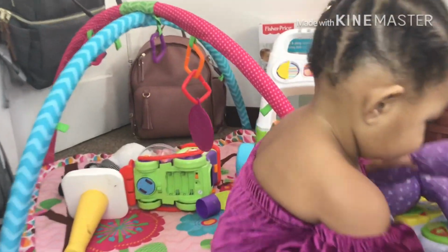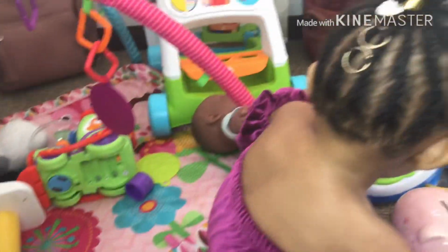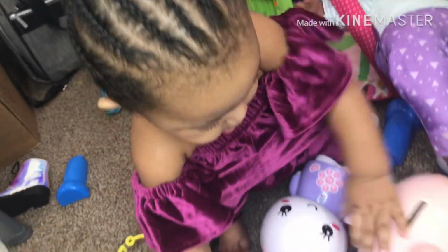Okay, y'all, so she's in her room playing, doing her thing. But y'all can see she just got her little hair done there, and she let me do it because she had Ollie the Bunny right there.